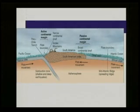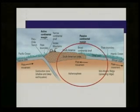So if we look back at our diagram, again we're looking at the South American plate. If we look on the right-hand side of that plate, what we see is not an active margin at all, but continental crust transitions into oceanic crust. This is a passive continental margin.